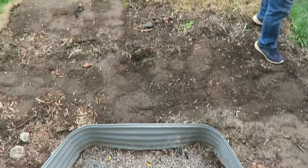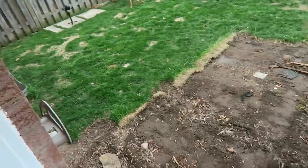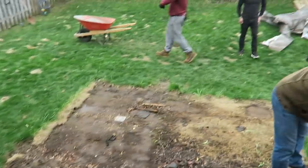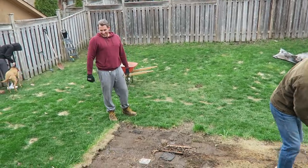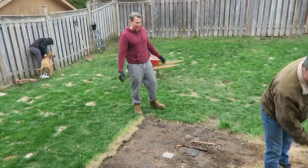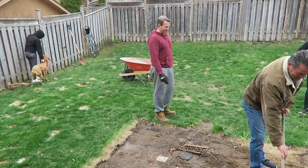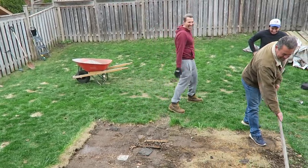So this is where the deck was. And our bigger deck is gonna be basically the width of the house. Are you excited, Matt? I'm excited. Matt feels like he's on an HGTV show right now. Reno's with Matt. Handsome handyman.